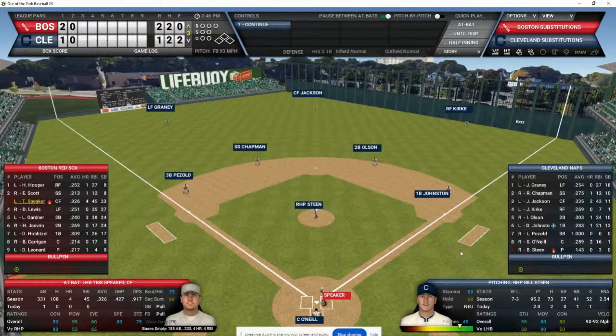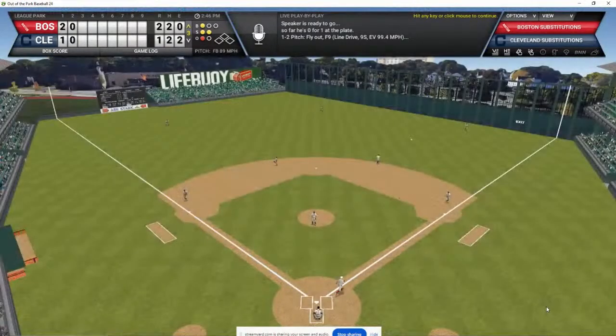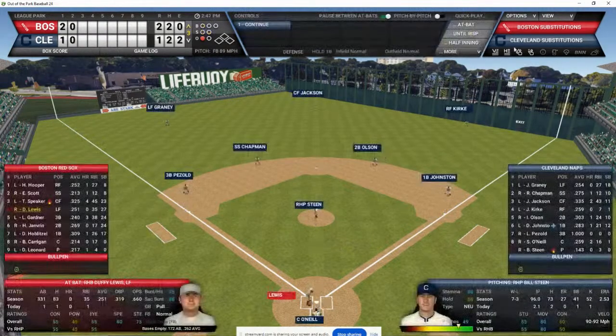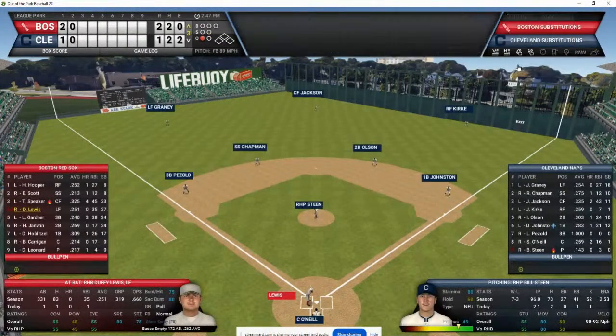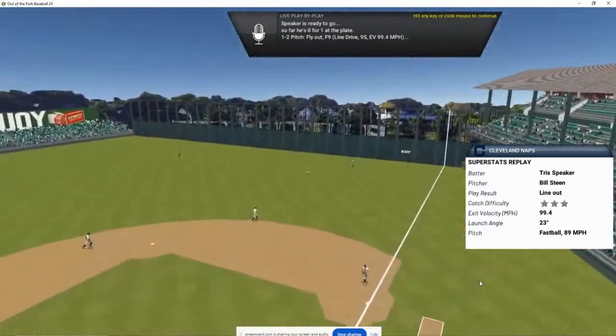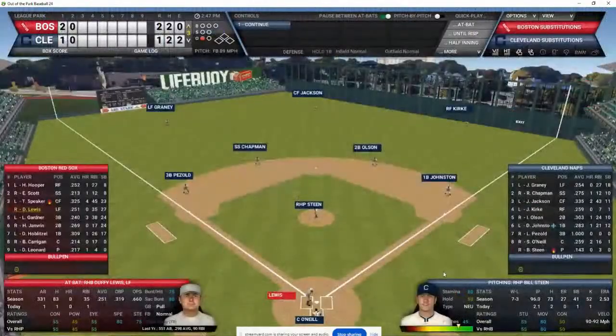Steen will now face Speaker, Lewis, and Gardner. Speaker batting .326. Stepping in, he's 0 for 1 today. There's a line drive into right field. That's going to be a great catch. Cleveland is making some good outfield plays. Let's watch that one again. Two sliding catches in the outfield in 3 innings.